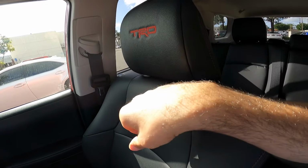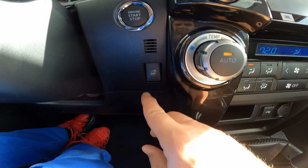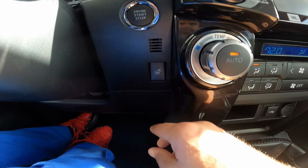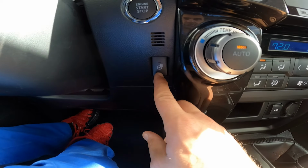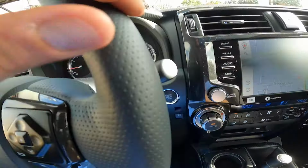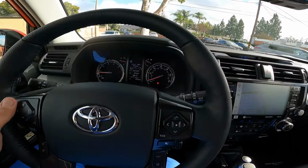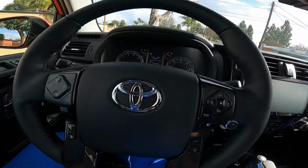Moving on to the seats, I really like the TRD being stitched into the headrest for driver and passenger. And these are Softex, so they're not true leather, but they're very durable, very nice. And as I mentioned, one of the biggest changes from 2022 to 2023 Toyota 4Runner is the heated steering wheel right here, that you press this button and it does heat. But what's interesting, it only heats the sides of the steering wheel. It doesn't heat the top or the bottom, but that's okay.